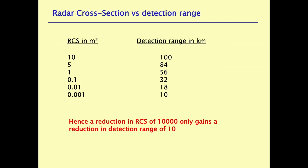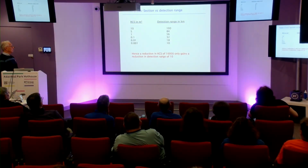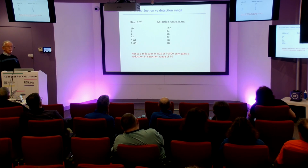This is an interesting comparison. We're assuming a target is, say, 10 square meters RCS, and we'll say for the sake of argument that a particular radar can detect that target at a range of 100 kilometers. As we try to avoid that detection, we try to make the RCS of the aircraft smaller and smaller. So what effect does this have on the detection range? We show this in the right-hand column. It's a law of diminishing returns, because if we reduce the RCS by a factor of 10,000, it only gains us a reduction in detection range of 10.